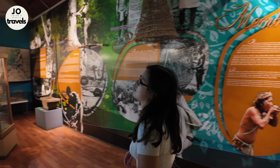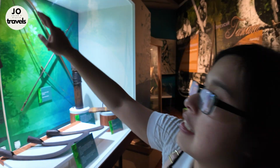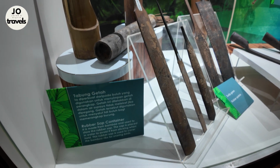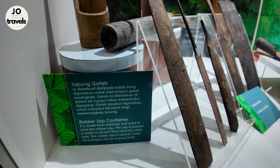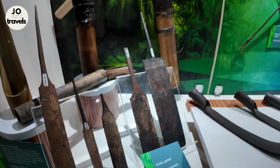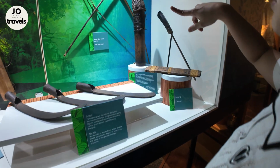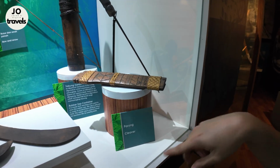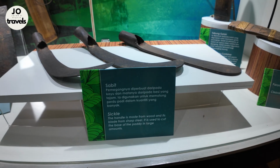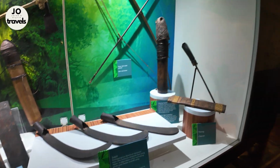Moving on, the last part of the museum. Hunting. So, these are the axes they use. This is the rubber sap container. Rubber spatula. Just for info and context, these are the weapons they used to do the hunting back in the days. As you can see, there's a bow and arrow. There is a cleaver here. And this is their sickle, which in other words is their parang. Parang is also another word for axe, which is a lot sharper than this.